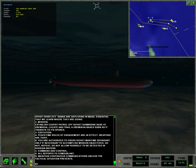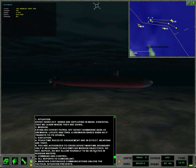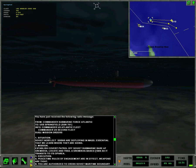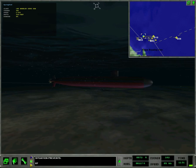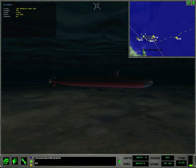Let's see here. Establish cover patrol of Soviet submarine base at Gremikha. Locate and trail Gremikha base SSBN as it transits to its op area. Very well. Okay, I'm thinking its op area is going to be towards these Russian contested waters. So I think this mission's over whenever you want it to be over, but you can continue it as far along as you want to.